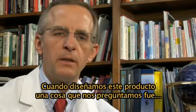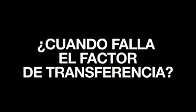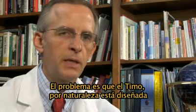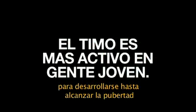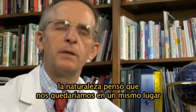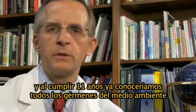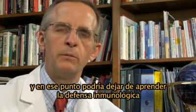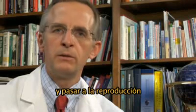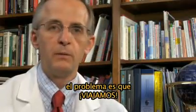When we looked at designing this new product, one of the things we asked ourselves is, when does transfer factor fail? The problem is that the thymus, by nature, is designed to develop until you reach puberty. Nature understood that we'd be staying in one place, and by the time we were 11, we should have known all the germs in our environment. And so at that point, she could shift her energy away from immune development and immune defense and understanding to reproduction. Well, the problem with that is that we travel.